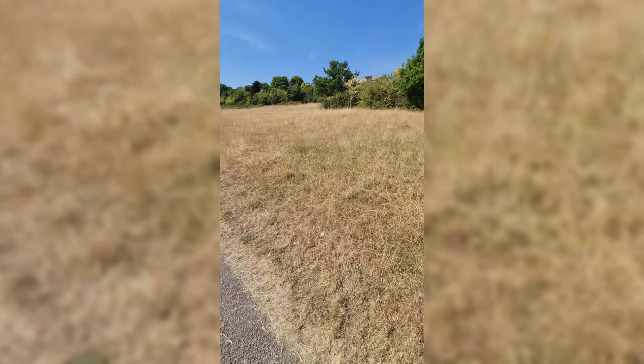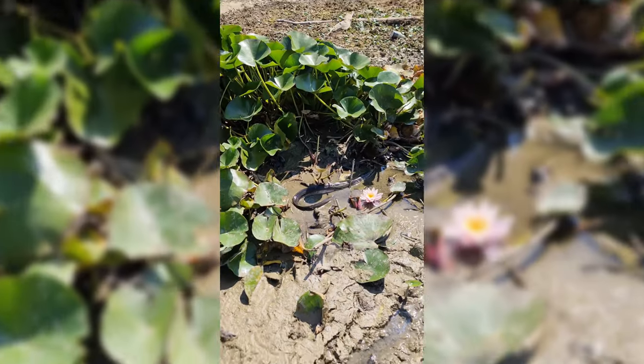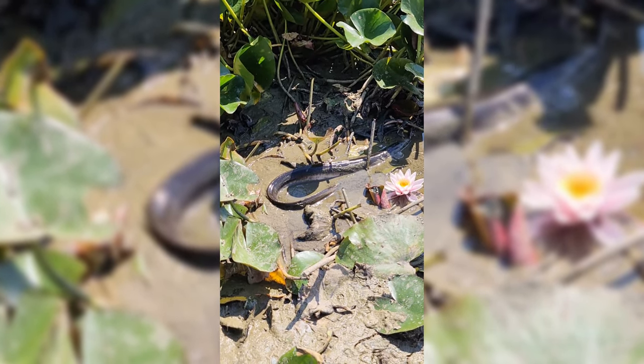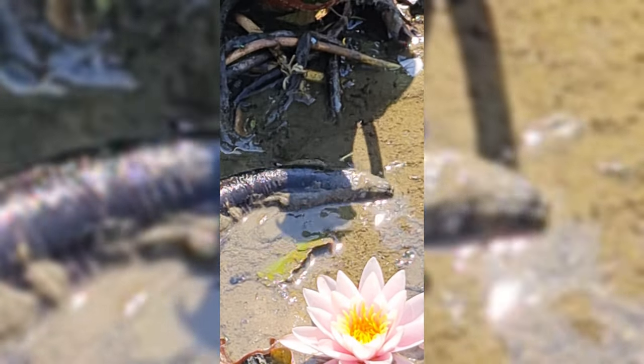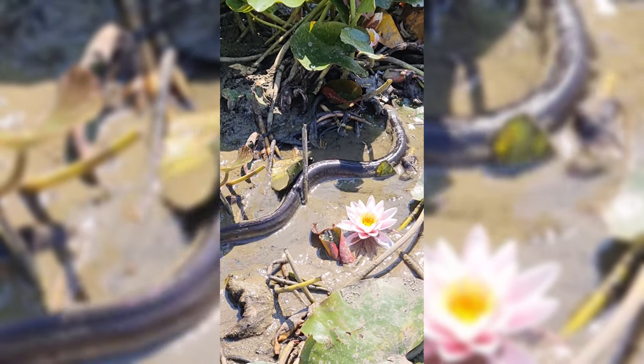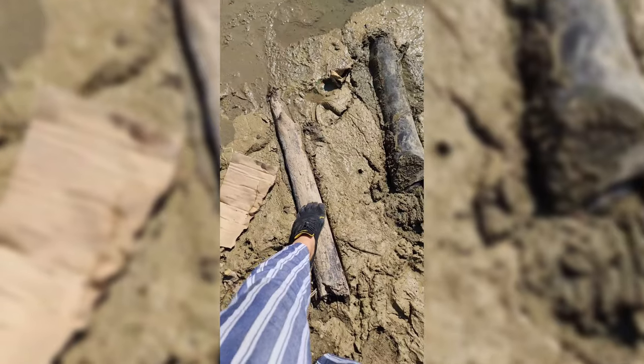Look at this poor meadow. Oh man. I assumed all of the big fish snuffed it when the water level went down. And let me tell you, I ran when I saw this guy. Oh, I put my hands in that water. I could have been eaten alive. What are you? Are you a snake? Are you an eel? Okay, I'm sorry, it's just you were a bit of a surprise.